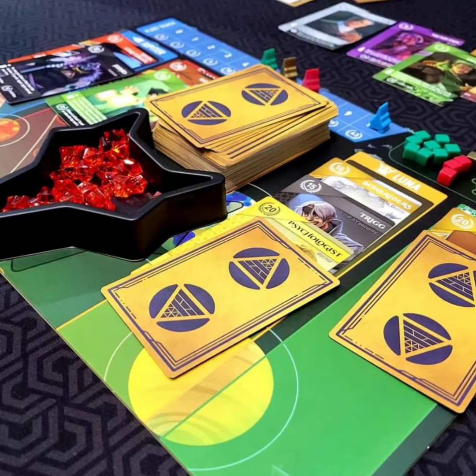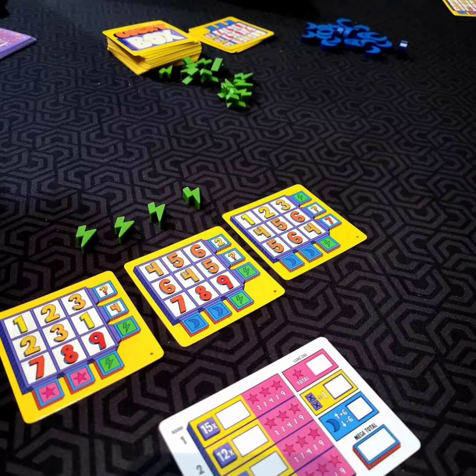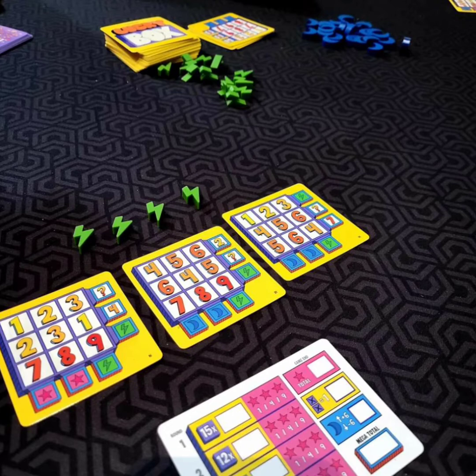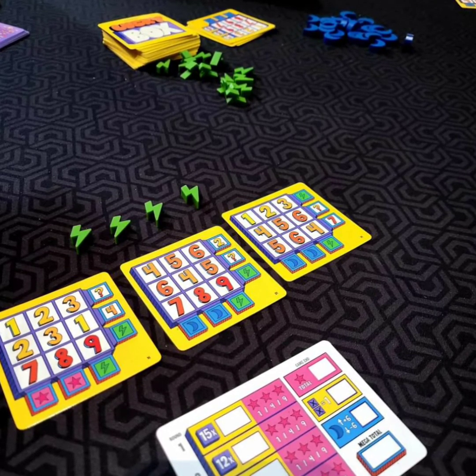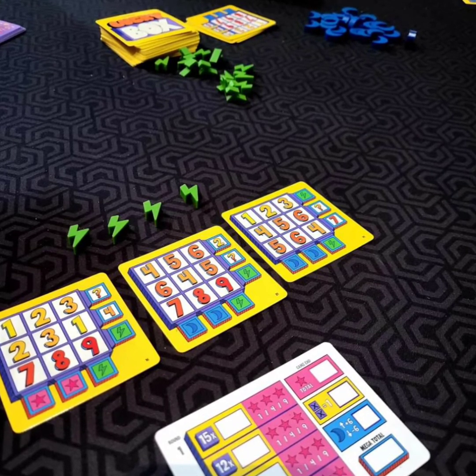But when you use the shape, it's used up. You've got to mark that it's been used. And you're going until you can't fit anymore. And then you count all the spaces you couldn't fill in, and whoever has the most empty spaces loses the game, right? So you're trying to fill the board as much as possible. So it was really cool.